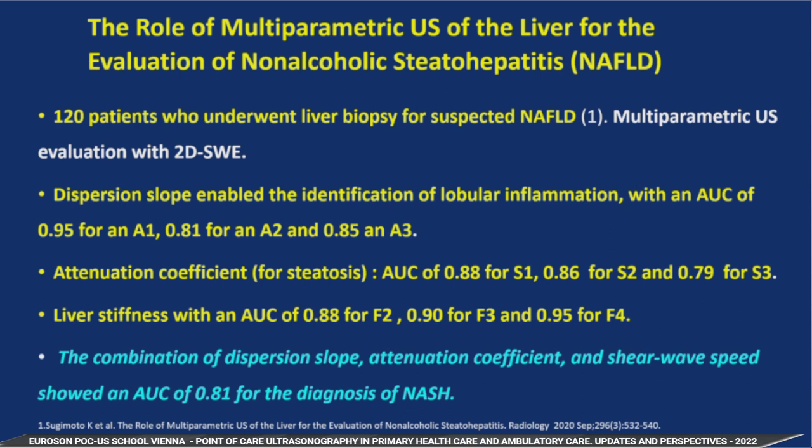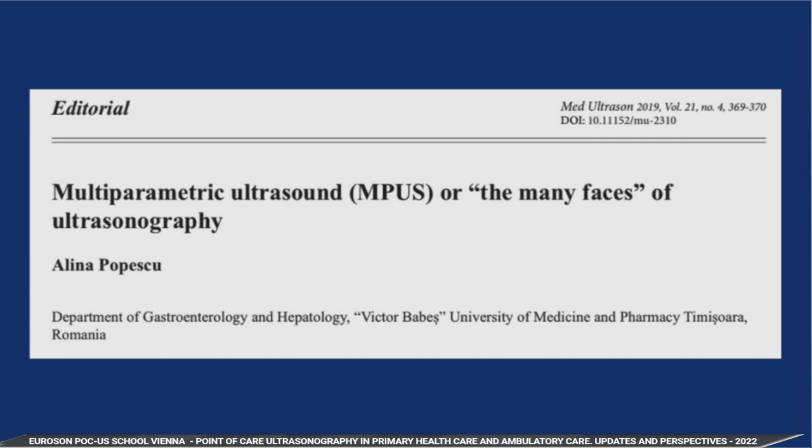Then fighting with the liver biopsy, and I am very sure this will be the right direction for this modality of evaluation. Alina Popescu, my co-worker, wrote a paper on multiparametric ultrasound, giving the multiphase of ultrasonography. Very good news for you.